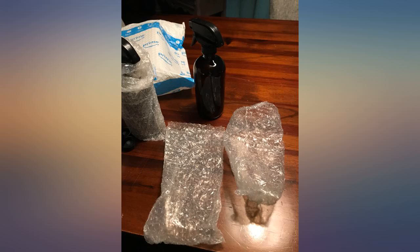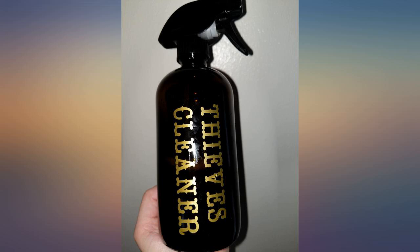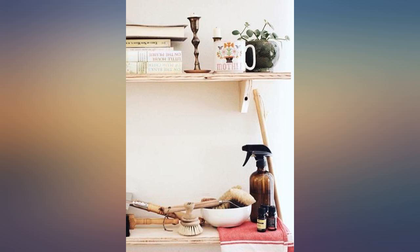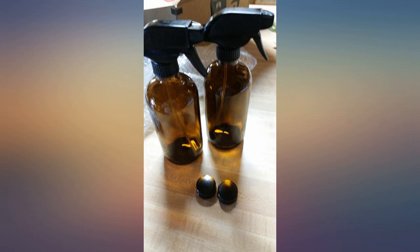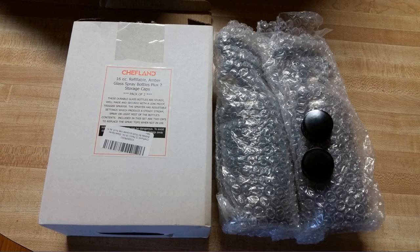This 2-pack of 16-ounce glass spray bottles by Chefland are perfect for my needs. I use one as an air freshener for my home, simply mixing water with essential oils, and the other for a cleaner, using the same with part vinegar as well. They are a nice handheld size and work beautifully, having a nice coverage of spray.